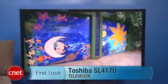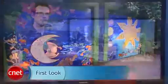David Katzmeyer here with the Toshiba SL417U series. This is the 46-inch version. There's also a 42 and a 55-inch member of this series. This review will apply to all three.